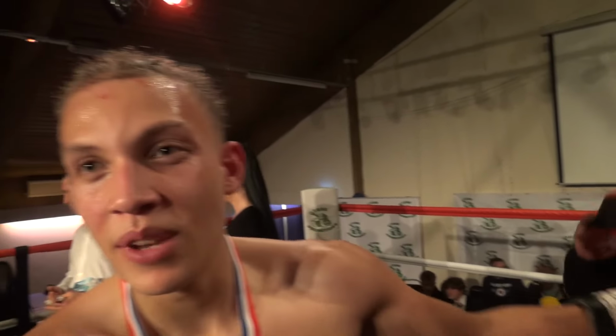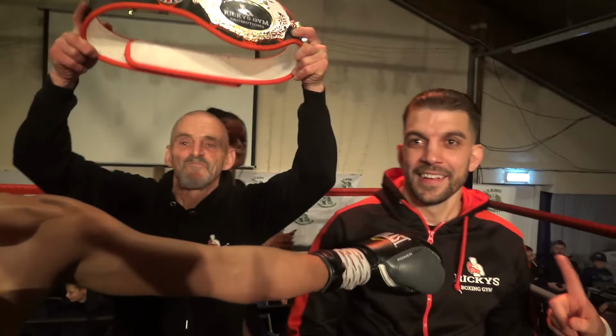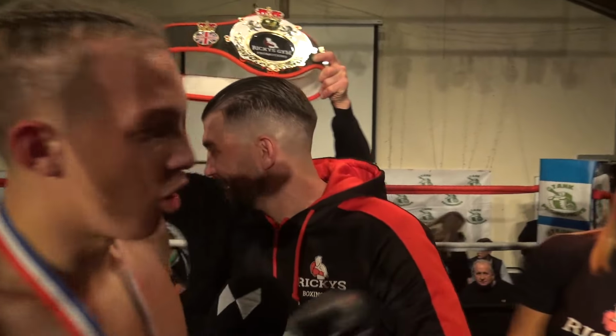Your corner team tonight, it looked like they were throwing every punch with you tonight. How's it been training with Ricky's gym? This is my whole family. I've got my granddad, I've got my uncle, and I've got my mum. This is my first time having her in my corner, and she did a great job. And she got me this win.